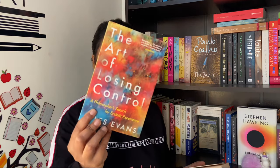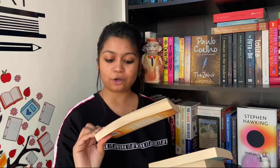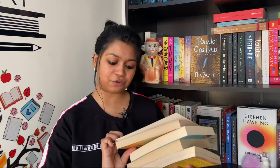Alright, the next books are probably almost all philosophical or spiritual. So we have The Art of Losing Control by Julia Evans. Then we have The Musk Syndrome by Ruzwe Barucha. Yeah. This again is a beautiful book.